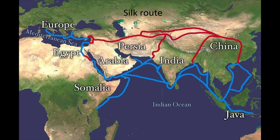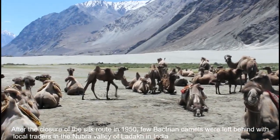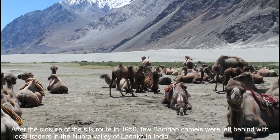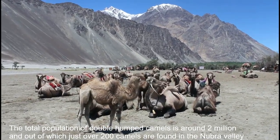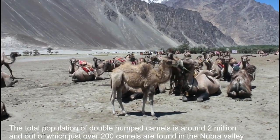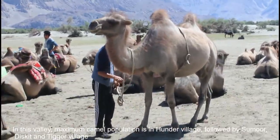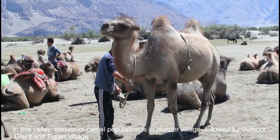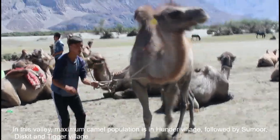on the Silk Road. After the closure of the Silk Route in 1950, few Bactrian camels were left behind with local traders in the Nubra Valley of Ladakh in India. The total population of double-humped camels is around 2 million, and out of which just over 200 camels are found in the Nubra Valley. In this valley, maximum camel population is in Hundre village, followed by Sumur, Diskit and Tigger village.